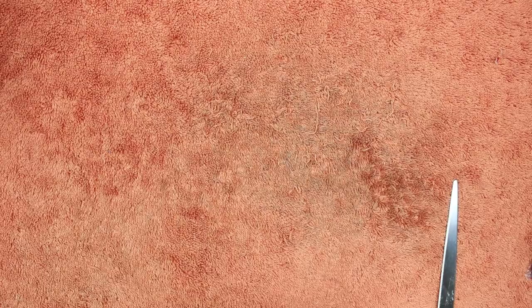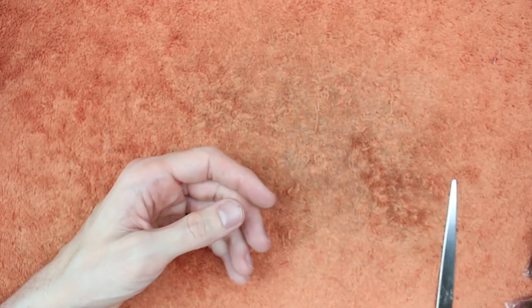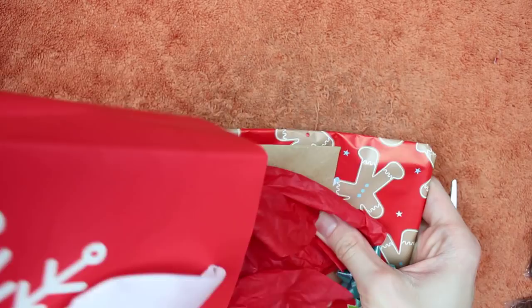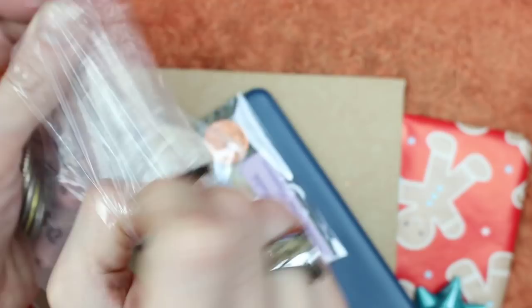And then lastly, a little care package from the very kind Total Coins. Some more pennies from the year 2000, so big thank you for them. And then you surprised me with this lovely little gift bag with a whole bunch of awesome stuff in here. What have we got then? So we've got some world coins.